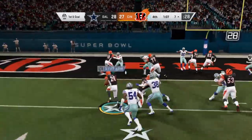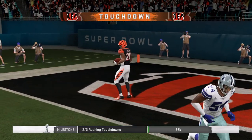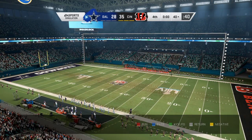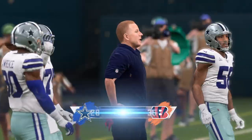Mixon. And he will take it on in for a Bengals touchdown. Joe Mixon, his 2nd. Bengal Nation rejoice. Cincinnati has given you the Super Bowl title.